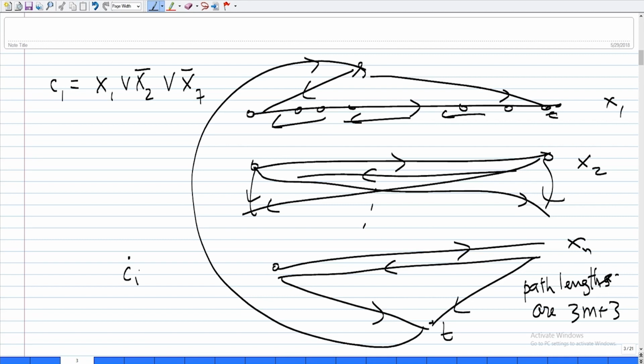And I said if x1 is true, it means I'm going from left to right in the first path; x2 is false means I'm going right to left in the second path; and x7 is false means I'm going right to left in the seventh path, right? And now I want to say that in one of those 3 ways of visiting those variables, I can visit C1. So, I'm going to now draw edges from C1. How do I draw edges?